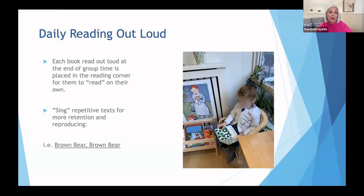And one of the guides that I have been observing during my coaching sessions uses songs for some books. Many of you might be familiar with the book Brown Bear, Brown Bear, and she would sing the sentences, and it was very good for many children. And I saw many of the students going to the reading corner and taking that book and singing. And so that was very beautiful. I wanted to share that with you. That is our reading corner in our classroom.